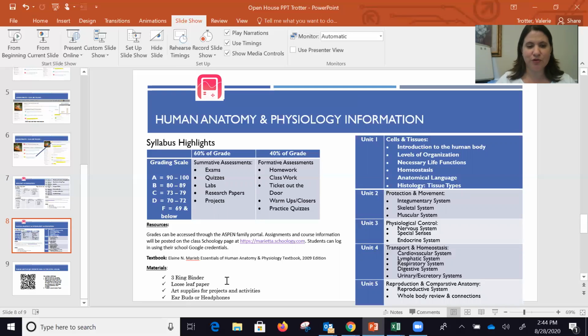Resources are similar. You may need some art supplies. Of course, you need some paper and something to put it in. We will be, again, doing some at-home projects and labs, trying not to make you run out to the store every time. I'm trying to be sensitive to that. If ever you don't have the materials, we're going to try and make sure there's a virtual option, and just let me know if you need assistance getting any of the items.